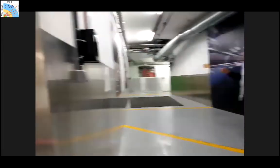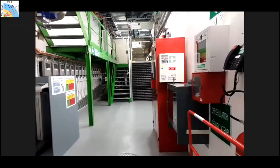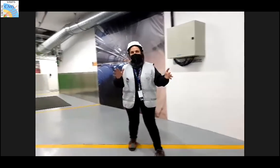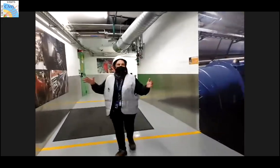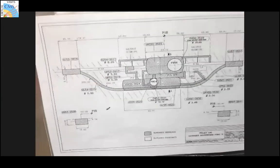This corridor is connecting to the side I was walking before. Noemi is showing you, this is the experimental cavern. I know that they have a nice slide to show you. However, I was in the service cavern before, where there was the electronics, and now I'm using the connection. This is just this corridor. Noemi could show the map. Okay, it doesn't matter. Yes, it was there. We can show it here.